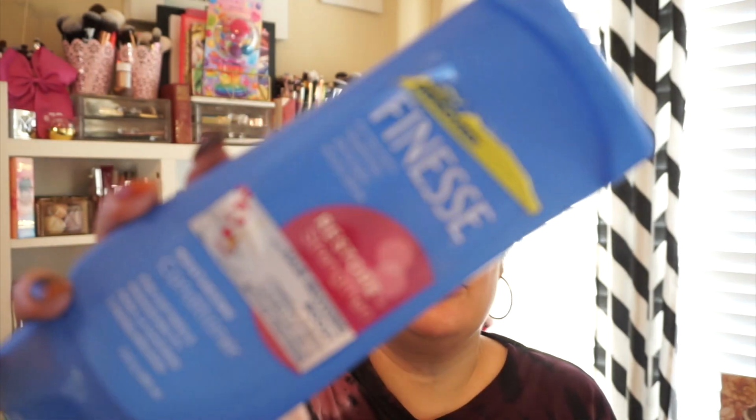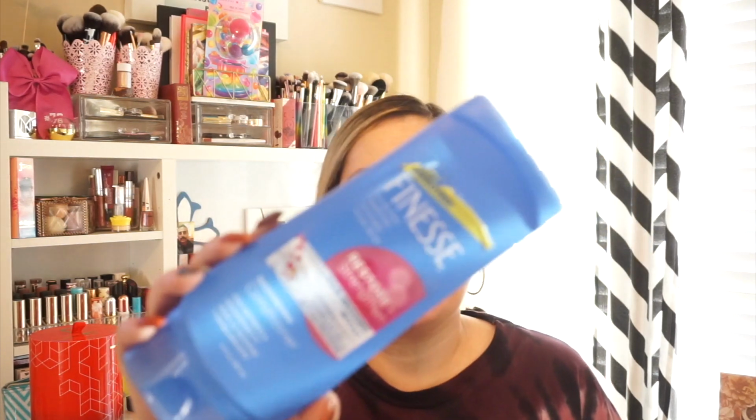This is the Finesse conditioner. I got this from Influenster, as you guys know, some time back. And this was the Hair Reviving Boost with Omegas. I have the shampoo, I think, in here too, but it might be in the bottom. I don't want to grab it yet. But I did finish this up. I absolutely loved the way my hair felt and the way it smelled. I would consider repurchasing the Finesse product.